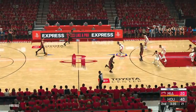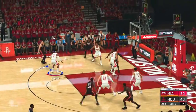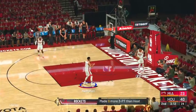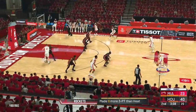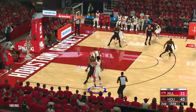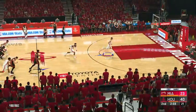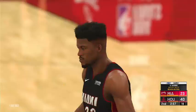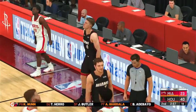The Heat trail by 20. Three-pointer. Shot's good by Hero. Hero's got 5 points in the quarter. Yeah, they've gotten into a nice flow this quarter. Pass to Griffin. From downtown, it's Adebayo with the rebound. The Heat have gone 5 of 6 so far from the field in the second quarter. And Gary Harris is going to pick up the foul. That'll be his second foul of the game.